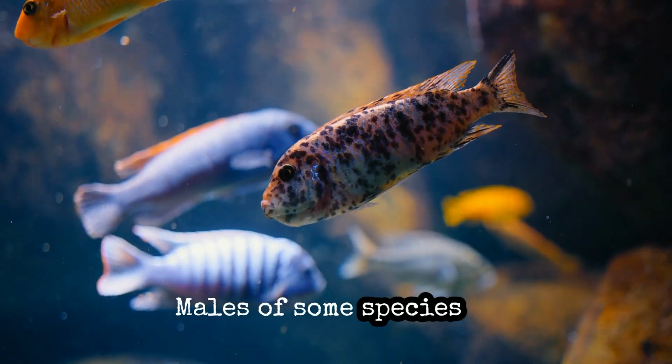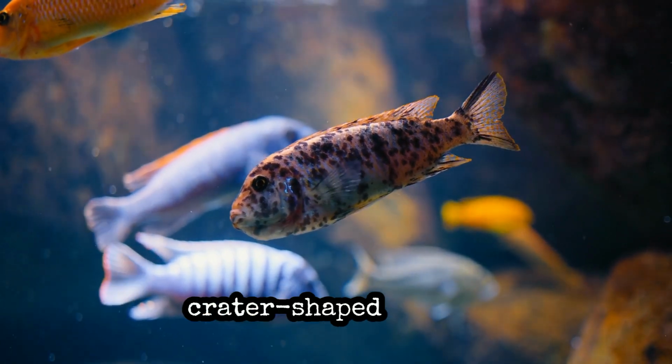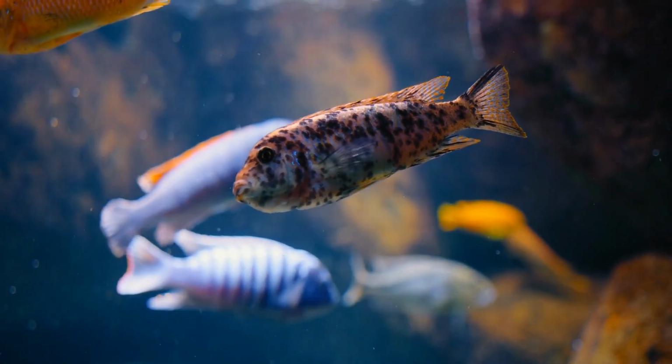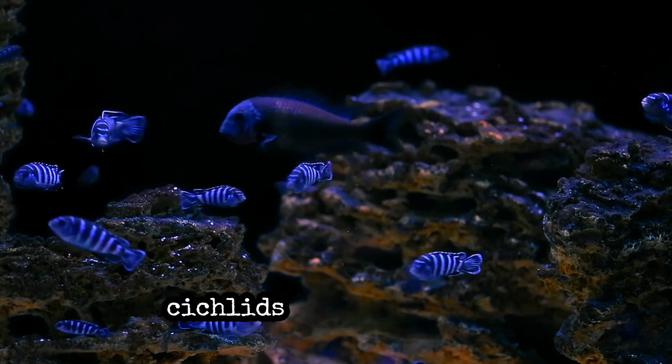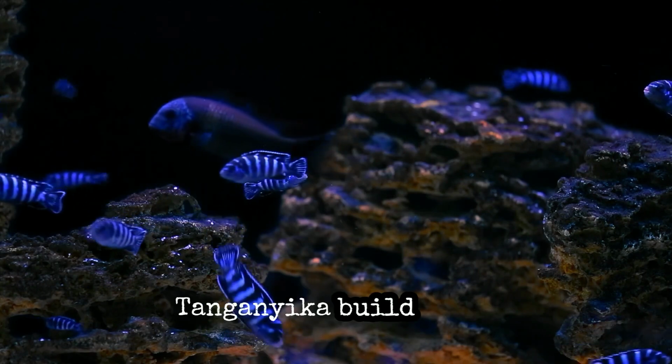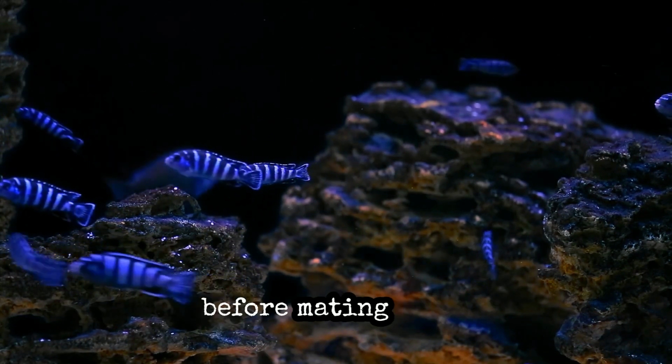Males of some species of cichlids, a type of fish, are known to construct crater-shaped mounds that females visit to have their eggs fertilized. For example, male featherfin cichlids in Africa's Lake Tanganyika build small bowls out of the sand and display them to females before mating there.